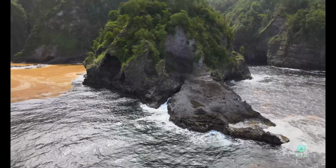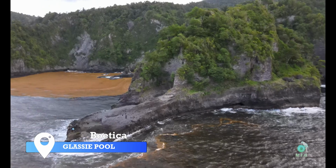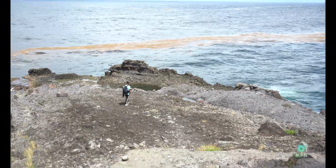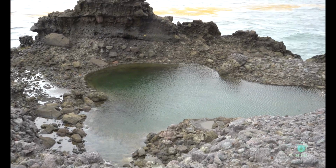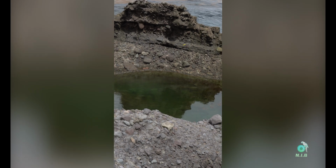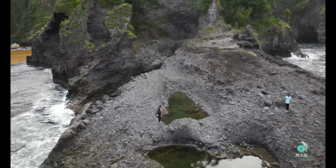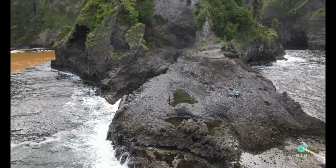Finally, the famous Glassie Pool. It's honestly so beautiful, particularly when the sun hits it just right. It's an emerald green color, and it's forming almost a heart-shaped structure as if it was made of Mother Nature's love. Unfortunately, I did not take a swim in it as there were a few dead crabs in it, which deterred me from swimming in this pool.